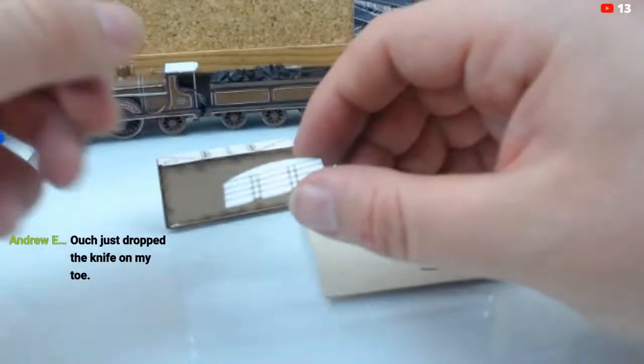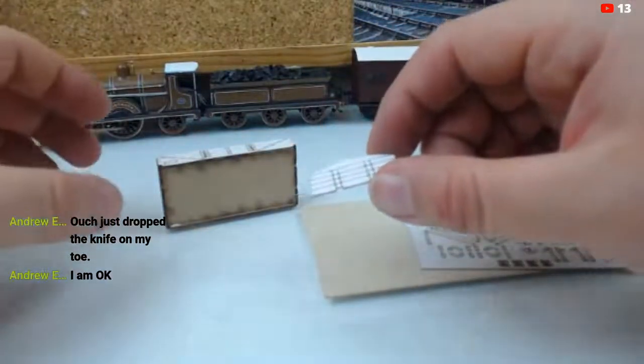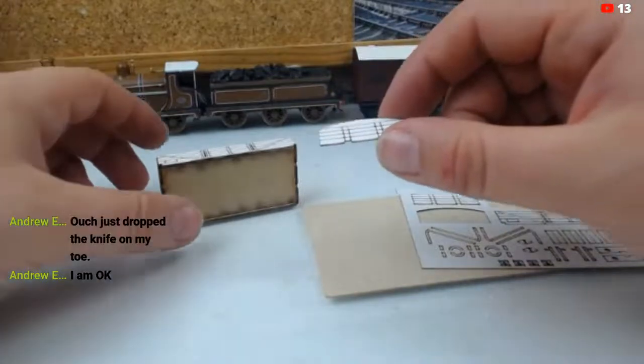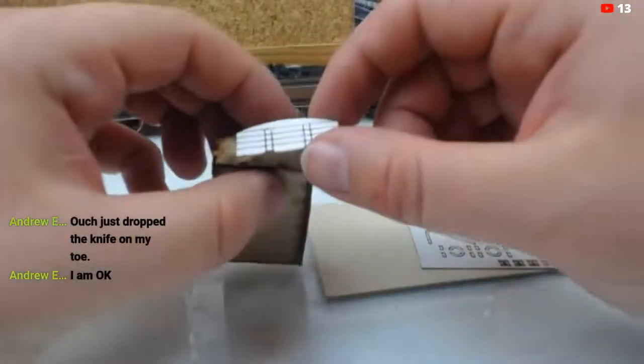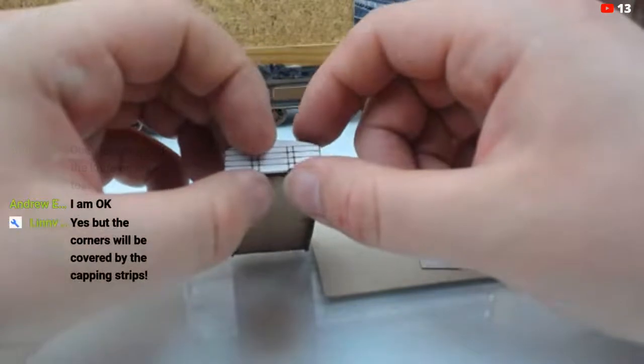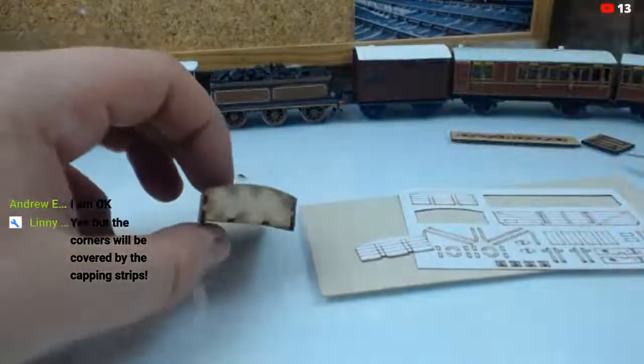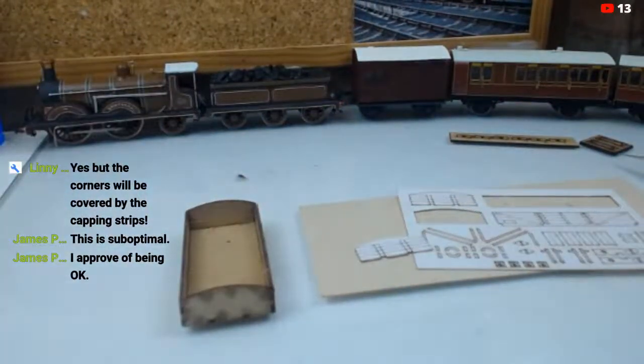Ouch, just dropped the knife on my toe. Ow! I have dropped kitchen knives on my toe. That is not fun. I am okay. That is good. That was to be my follow-up. I have never dropped a modelling knife on my toe, though.